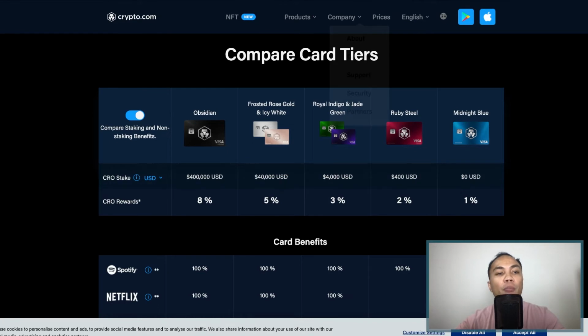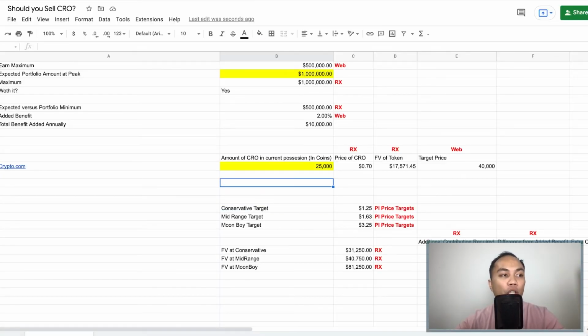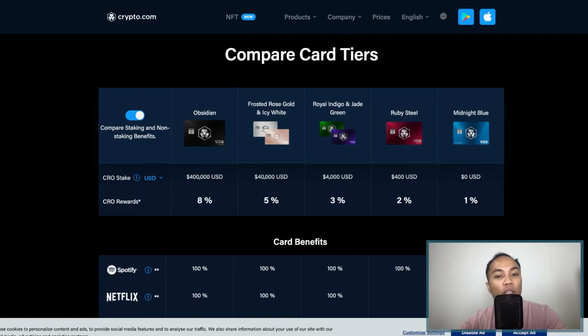So for old CRO members, but not too old, the semi-experienced CRO members, you might be at this Royal Indigo green card at the 25,000 CRO level. You might actually have 25,000 CROs in your bag, or maybe more. You might have 26,000 if you haven't sold your staking income. For those of you that have that, once we achieve my mid-range target of $1.63, the fair value of your portfolio is going to be $42,380. The minimum that you require in order to achieve the rose gold and icy white is 40,000. So what does that mean? Meaning you can pretty much upgrade for free. All right, you can upgrade for free.